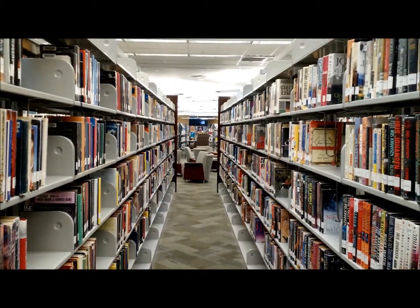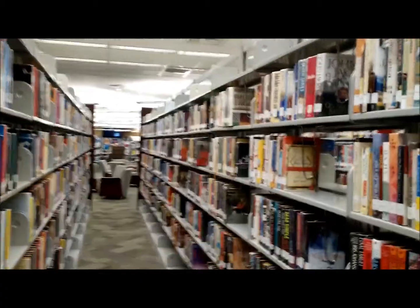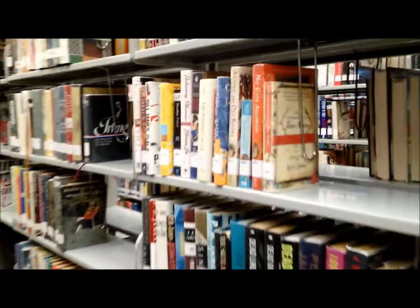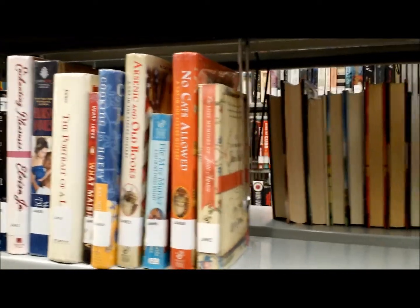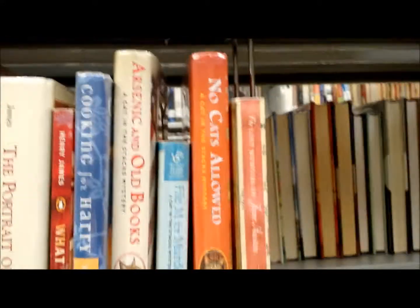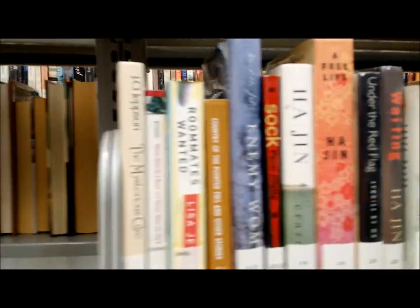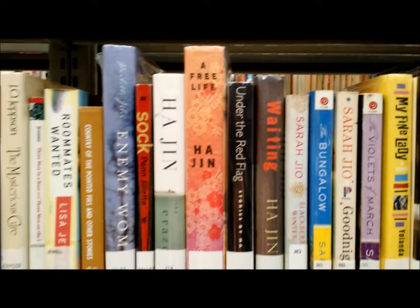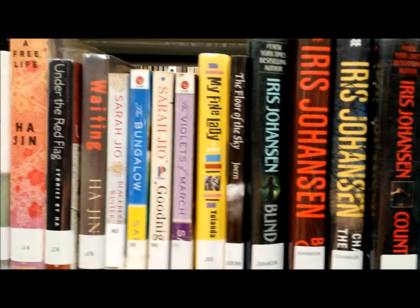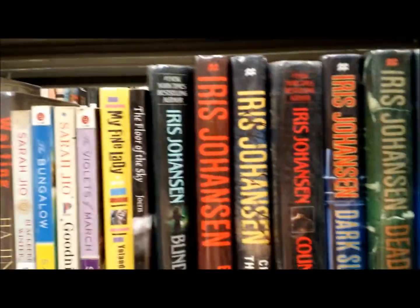Okay, so we are in the adult section of the stacks at the public library, and I'm going to pick some books that have red on the cover somehow. So let's look at some red cover books. It's orange, but it sure is cute. Let's see. Kind of red. Red. Red. Red. That counts. Red. Red. Red. Here's a nice red. Okay, we'll pick this one.